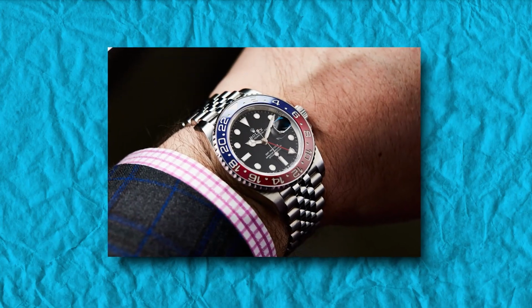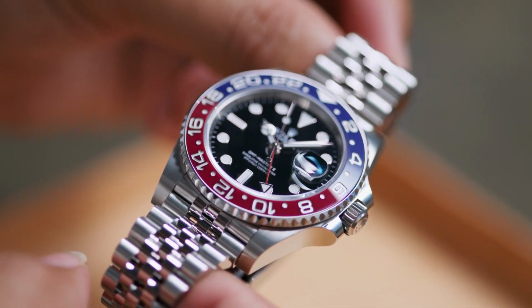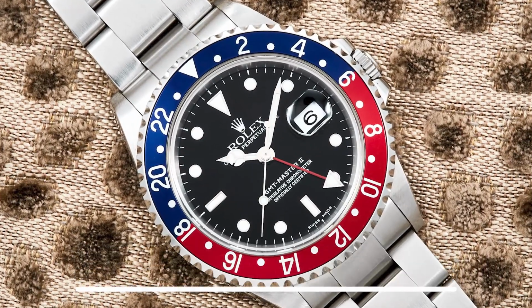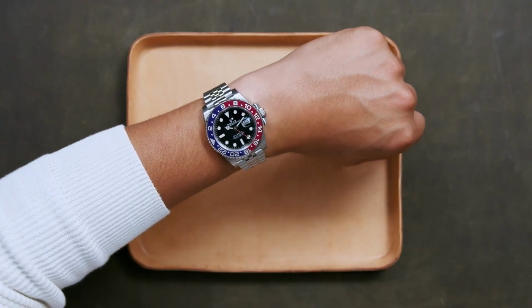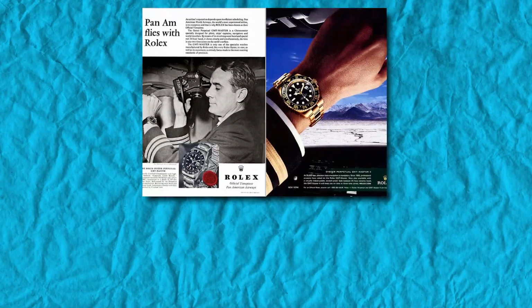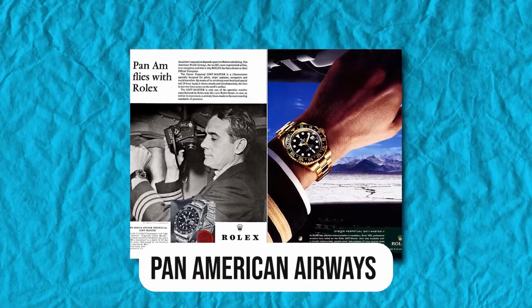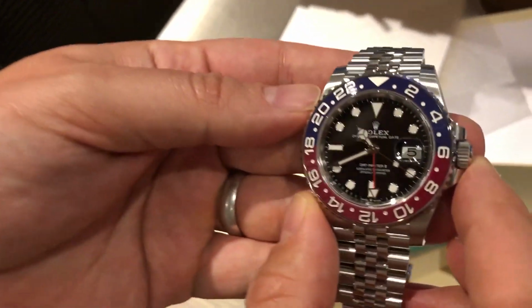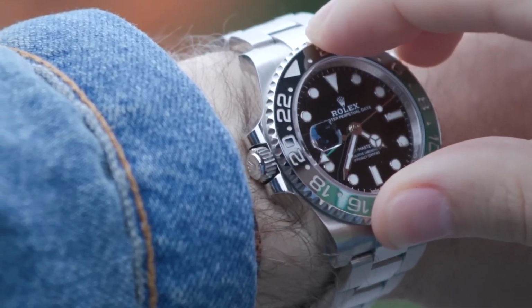The 3186 self-winding movement powers the GMT Master II, and it can handle water up to 100 meters deep. It has a dual time function, allowing you to easily keep track of 2 time zones at once. The GMT Master II was first made with the help of Pan American Airways so that their pilots could use it. It was designed to be a highly legible and practical watch that could be used to keep track of multiple time zones at once.